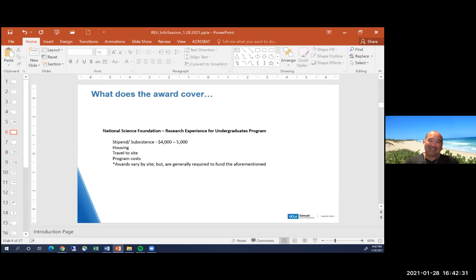Here at UCLA, that's a challenge because housing is quite costly. Generally, it provides you a little bit of expense budget for your travel to the site, and then it generally covers all the program costs, right? And so any workshops that you have or scaffolding activities, poster sessions that you're going to do, the site generally picks up the costs for those kinds of things, okay? So it gives you an idea of what you could expect as an award for an REU program.